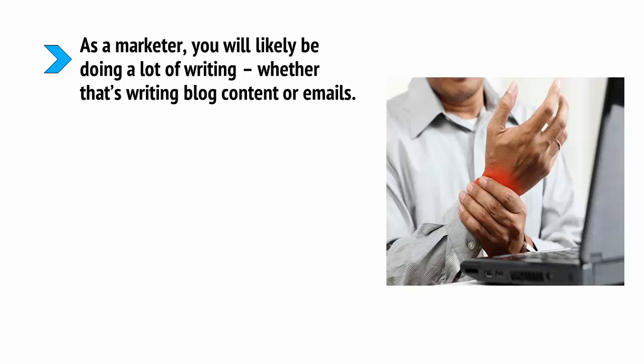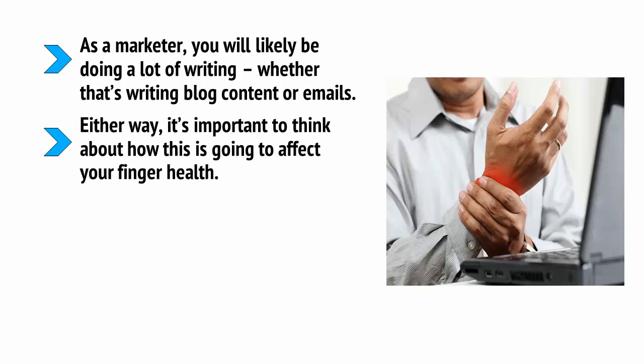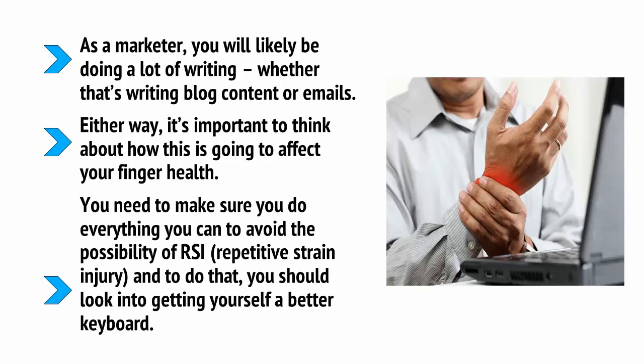As a marketer, you will likely be doing a lot of writing, whether that's writing blog content or emails. Either way, it's important to think about how this is going to affect your finger health. You need to make sure you do everything you can to avoid the possibility of RSI, that's repetitive strain injury. And to do that, you should look into getting yourself a better keyboard.